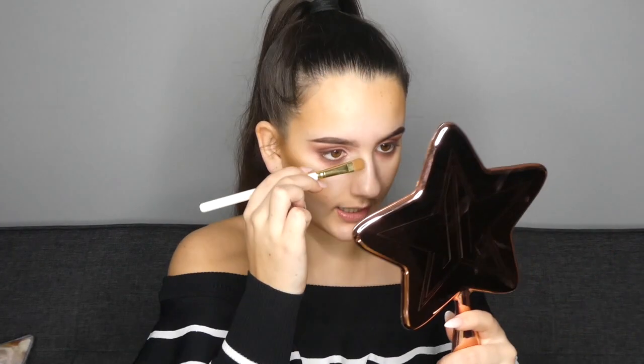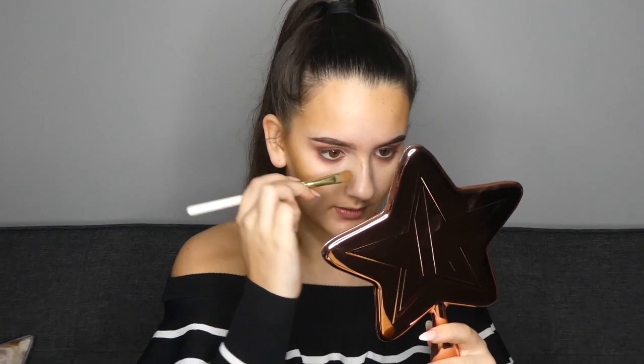So after that, I'm going to be taking... Yeah, I'll take this. This is fine. I'm just going to be taking this brush here. It's just P. Louise, like base brush. And I'm just going to be sort of drawing a line for my nose contour. So I personally like my nose to look longer and thinner. So I'm just taking a mixture of the light shade and the dark shade.